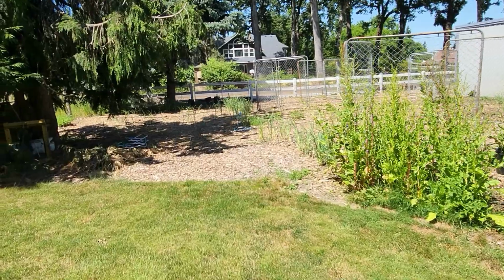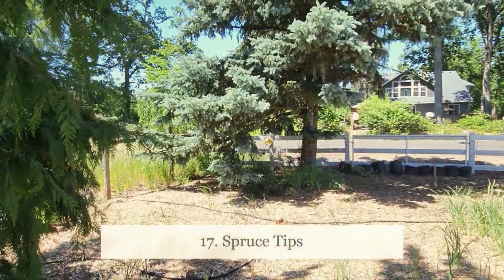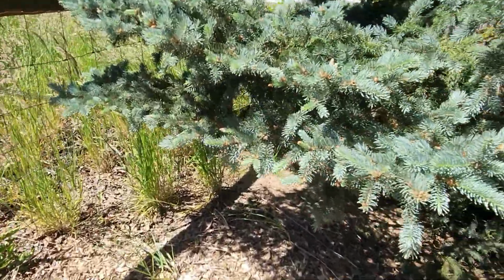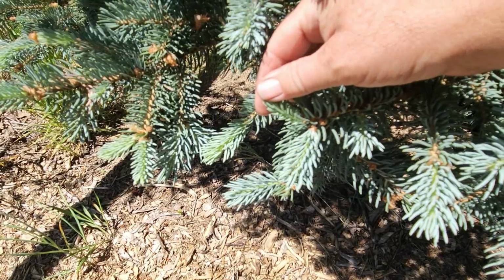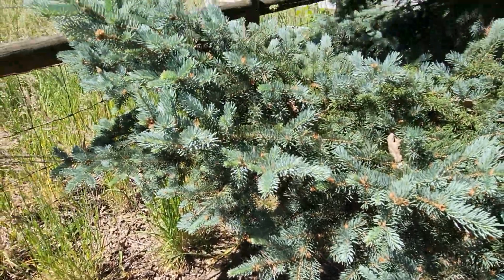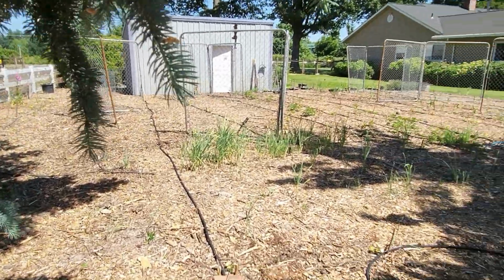And finally over here, my last real perennial, is a spruce. It's a gray spruce. And you can eat the tips in the springtime. The new tips come on, and you can harvest these and eat them. Great source of vitamin C. It has magnesium and potassium in it as well. I actually did harvest a bunch of these, and I'm making a syrup out of it, and I'll put a video out on that when that happens. So that's really the end of my true perennials.